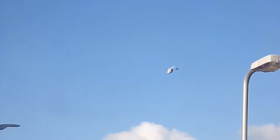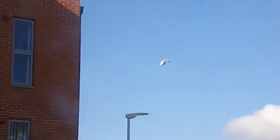Oh shit, it went beyond the lamppost. No, it didn't crash. So I hope you enjoyed that bit. I really did myself. Right, back to the house we go. It's not far of a walk actually. Don't worry. Almost back. Just wanna get there.